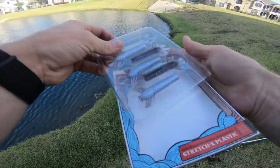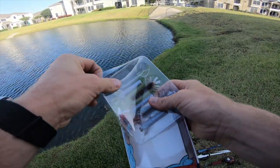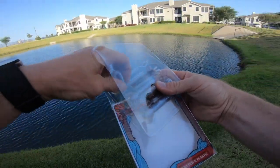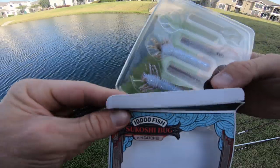Let's get things started. I think I'm going to just go small finesse and see if we can't get a fish to bite in this first pond. I've never fished it. It's a small body of water. And we're going to see if they want something on the bottom or maybe something moving.